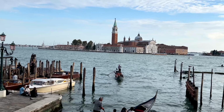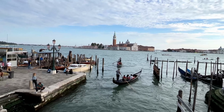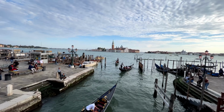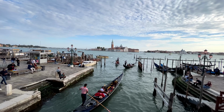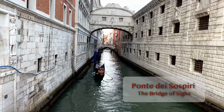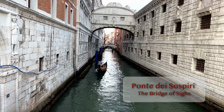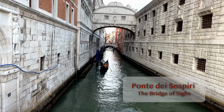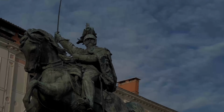This canal and the bridge that goes over it separate the Doge's Palace from the old prison. It's the perfect viewing platform for one of the most infamous sites in Venice. This is the so-called Bridge of Sighs. Felons convicted in the Doge's Palace were led across this bridge to the prison. And as legend would have it, you could hear their sighs from the canal below.